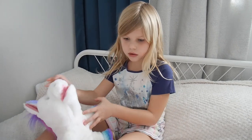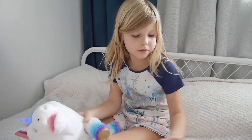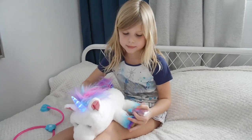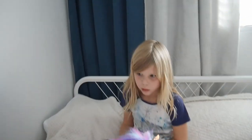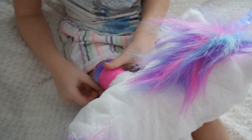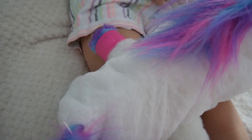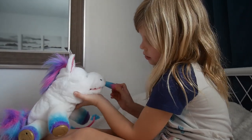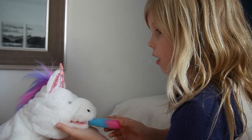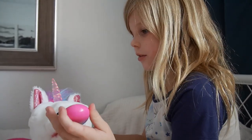Okay, and what about the bandage? No, she can only use it if she has a hurt leg. See, that's for her hurt leg. Do you think her foot? Oh, is it her foot? A bandage. Okay, I wonder how this magical bandage works. Something. It worked? I think I just need to keep it in for a little bit. Really?